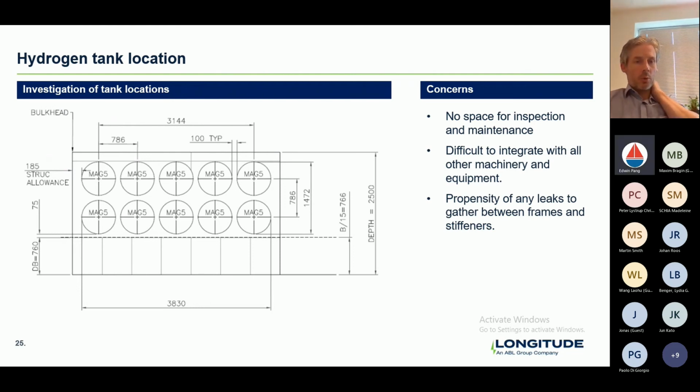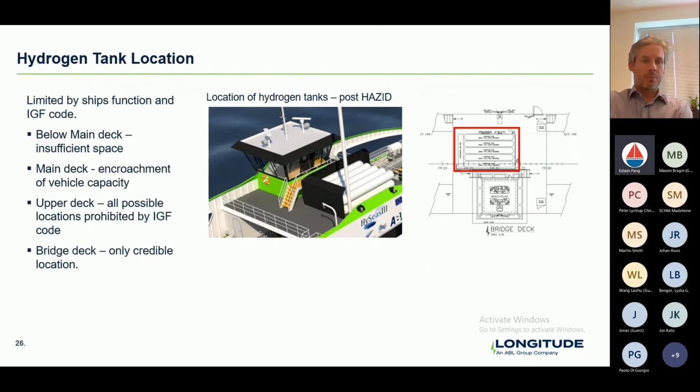So we looked at putting the tanks below the main deck, and had some very major concerns with that. Firstly, the required size of the tanks, the volume: there was not going to be any room for inspection or maintenance. Very, very tight. Also, if there were any leaks, they would tend to gather around stiffeners and so on. Added to that, once we'd fully defined all the systems that need to be on board, there really wasn't enough room below deck anyway. So our choice was to position the tanks on the bridge deck.